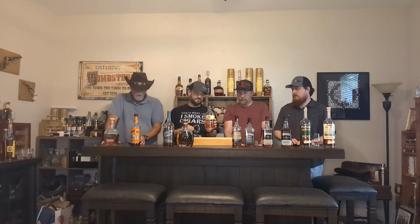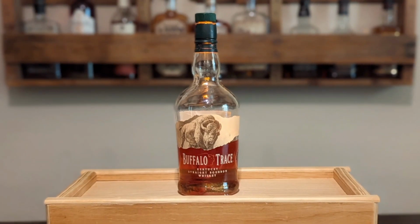And moving on to number 3, this is a good one. This is the entry level, the perfect bourbon. This is Buffalo Trace Kentucky Straight Bourbon Whiskey. Phenomenal bottle. For a while there, it was actually hard to get. Yeah, at least here it definitely was.